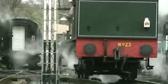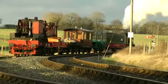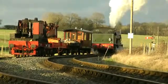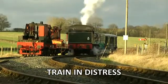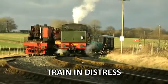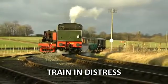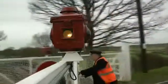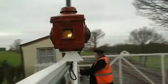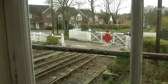If you are on the line, make sure you and any tools you have are clear of the line. Acknowledge the audible warning by raising one arm above your head. If you are near a level crossing and can do so safely, open the gates to rail traffic. If you cannot open the gates safely, try and stop the road traffic. Whatever you do, you must not put yourself in any danger.